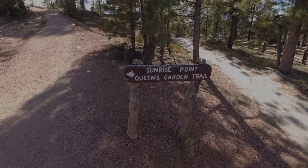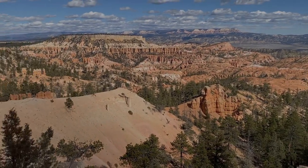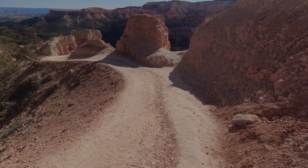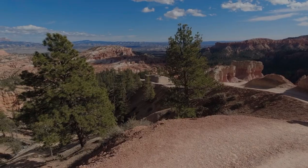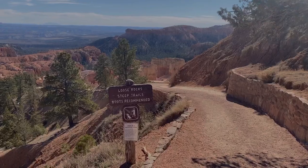So here we are at the beginning of the Queen's Garden Trail at Sunrise Point. One of the nice things about the trail is that although it does have a pretty serious grade downhill or uphill at times, it does have level places very often. So you can kind of move at your own pace without feeling you have to climb a whole bunch at any given section.